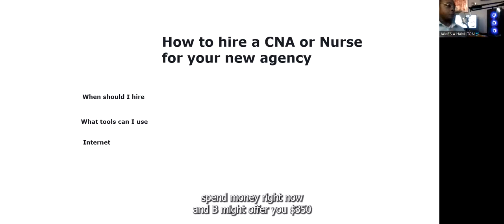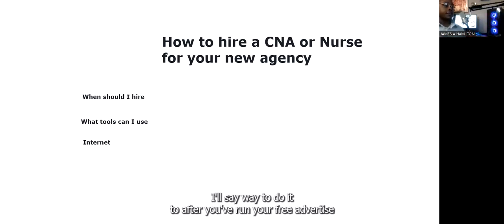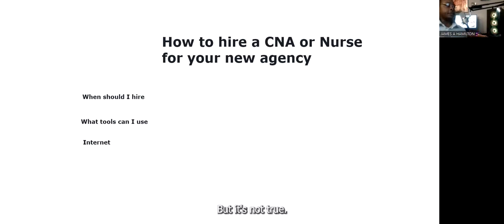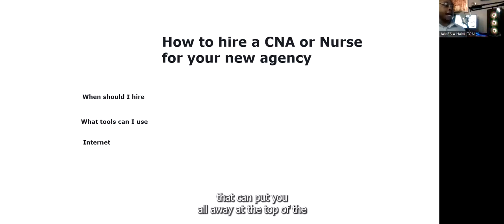Indeed advertises that if you do a free account with them and you post, you won't get a lot of likes or clicks or people coming to your facility and sending you applications. But it's not true. I have a way, which we're going to go over in further sessions, that can put you all the way at the top of Indeed for free and keep you there for at least 3 months. Okay. So I want you to write that down. You can stay at the top of Indeed for free with advertisement for at least 3 months. Okay. I'll show you how in future courses, but right now that's not what we're doing.